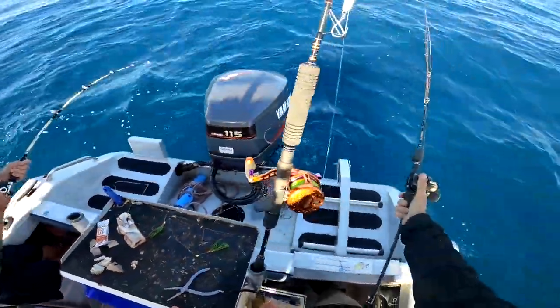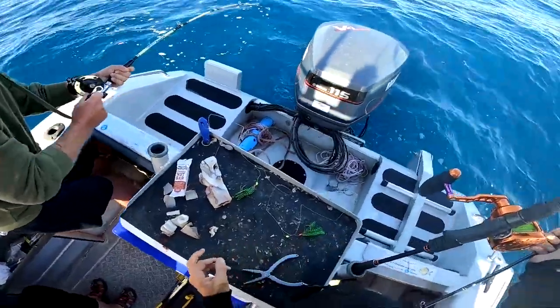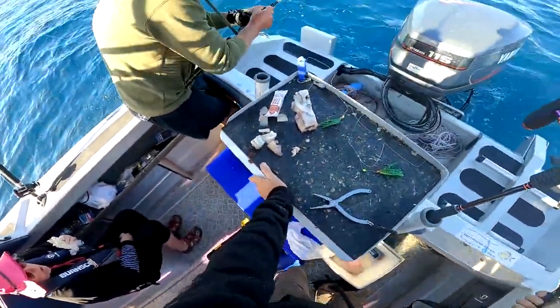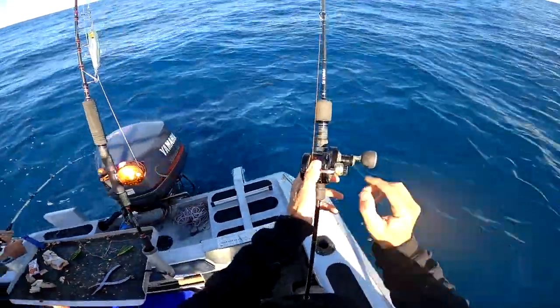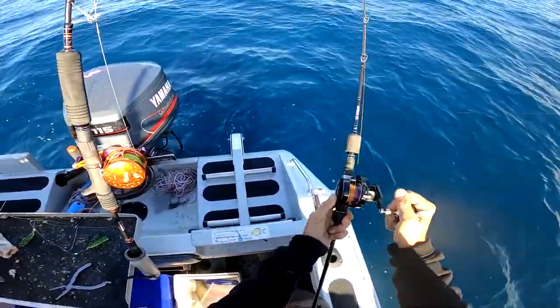What do you reckon that is? Blue cod. Blue cod? Oh, keep that. It's quite a bit of weight in that. It could be a good fish, mate. Yeah, it's a good fish. Oh, I'm on. I'm on too, we've got doubles. Yep, cool. Yeah, beauty. You got us in the right place, Captain, anyway.